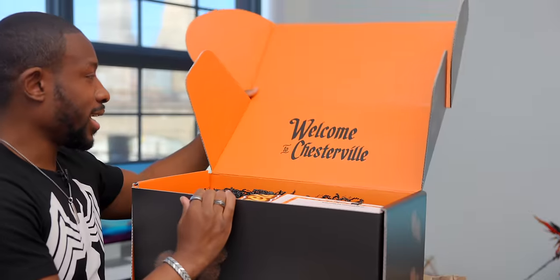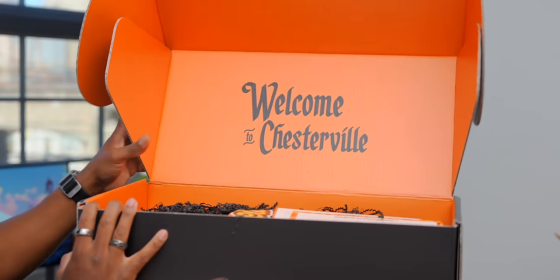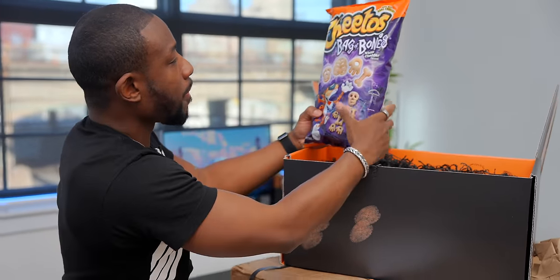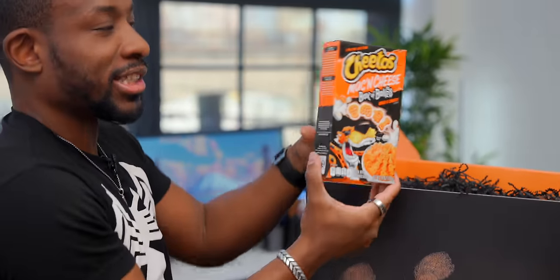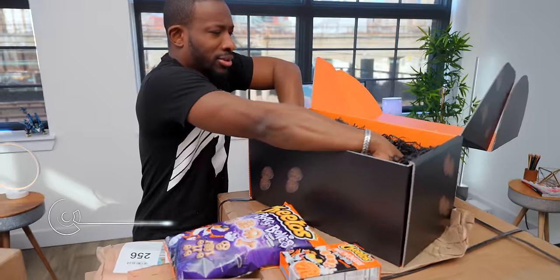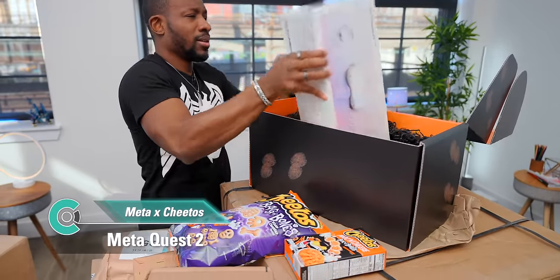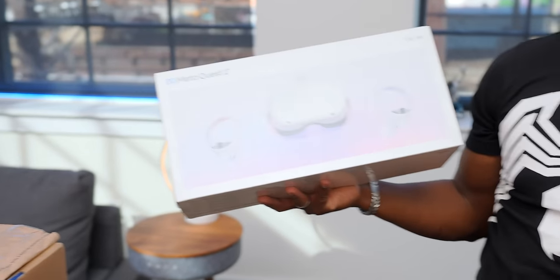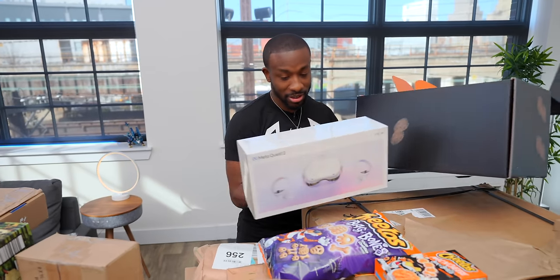Cheetos. Okay, welcome to Chesterville. Oh, is this like back in Halloween? So we got a bag of bones, got some dope mac and cheese. I didn't know Cheetos made mac and cheese. That feels like a no-brainer, you know? Like, yeah, mac and Cheetos. But they also threw in— what? We also got— what? A MetaQuest 2. From Cheetos? From Cheetos.